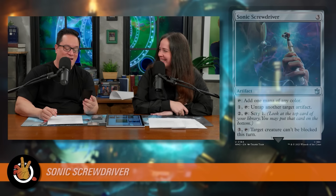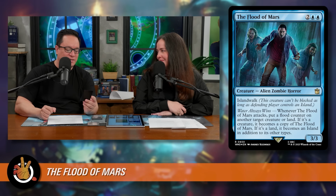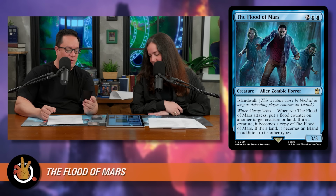2 blue-blue for a 3/3 alien zombie horror. It has Island Walk, and it also has Water Always Wins, which means whenever the Flood of Mars attacks, put a flood counter on another target creature or land. If it's a creature, it becomes a copy of the Flood of Mars. If it's a land, it becomes an island in addition to its other types.